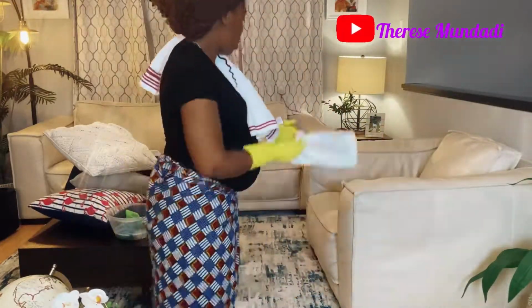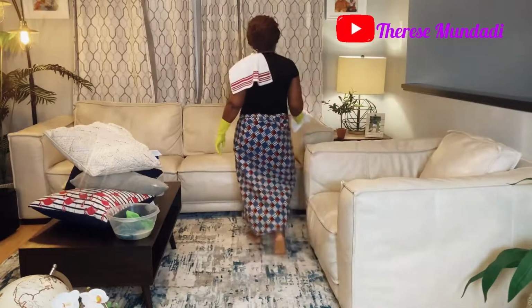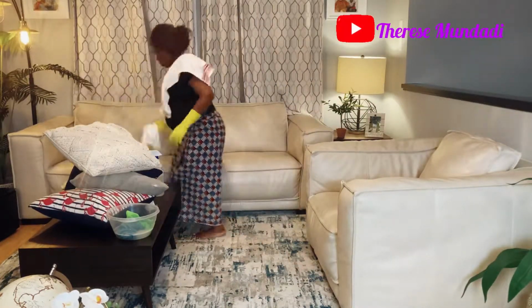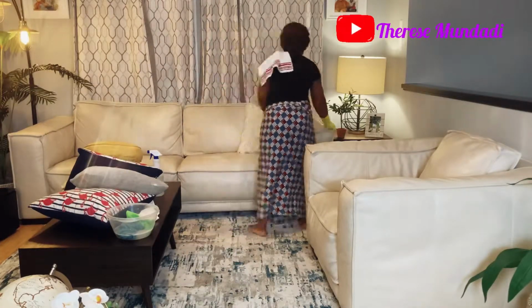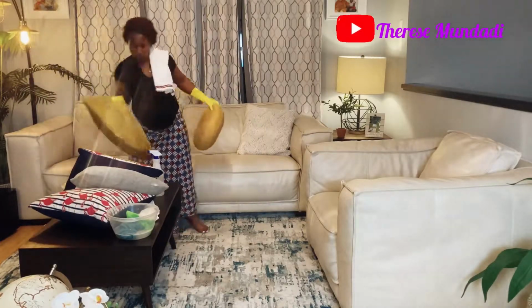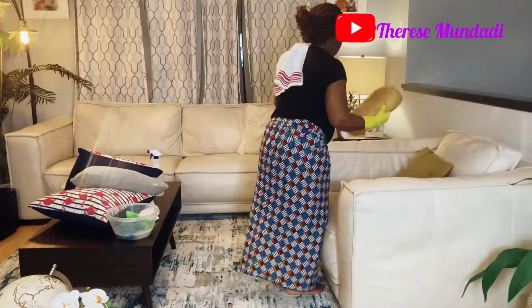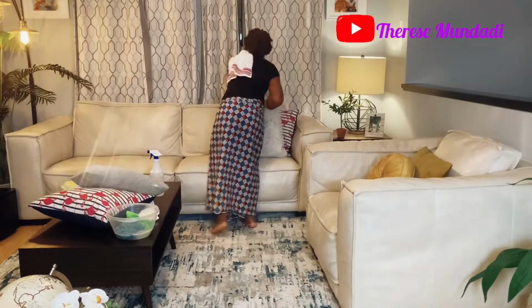I think they call it a washcloth. I'm using them to clean everything, and then using the dry one to dry off, rearrange everything and put everything back the way it was. And one more thing, I have the ornament on the other side. I'm going to move it a little bit so I can clean it too.